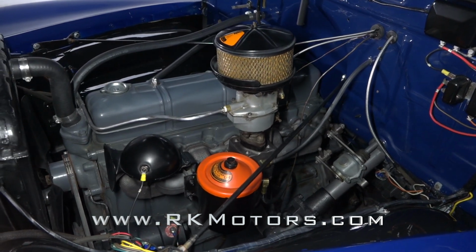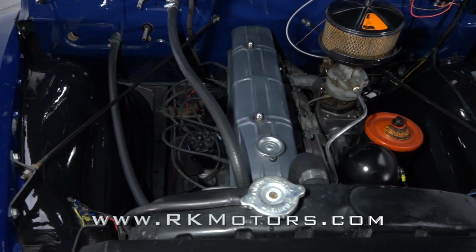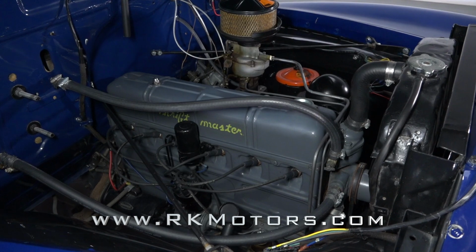Hoist this pickup's domed hood and you'll find 216 cubic inches of Thriftmaster 6-cylinder that, according to the casting number and LBA prefix code, is correct to 1953.